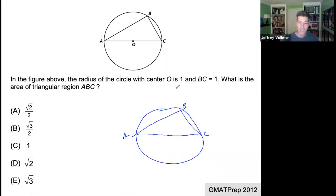Someone said, this is a right triangle. Yes, you should know this is a right triangle, because one of the sides of the inscribed triangle is the diameter, and that is a rule. So sometimes with geometry, you just have to know your rules, unfortunately. If you don't know that rule, write it down.